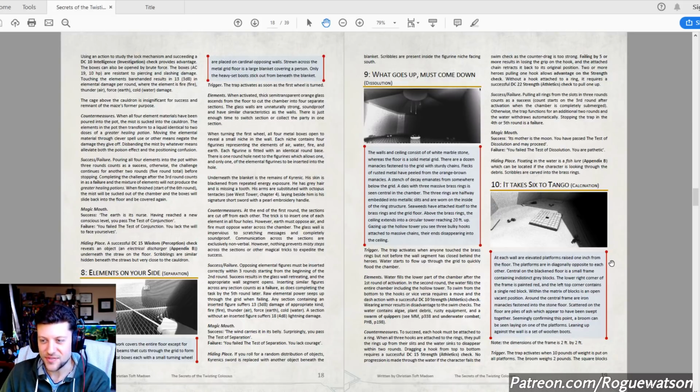Scattered on the floor are piles of ash, which appear to have been swept together. Seemingly confirming this point, a broom can be seen laying on one of the platforms. Leaning up against the wall is a set of woolen boots.